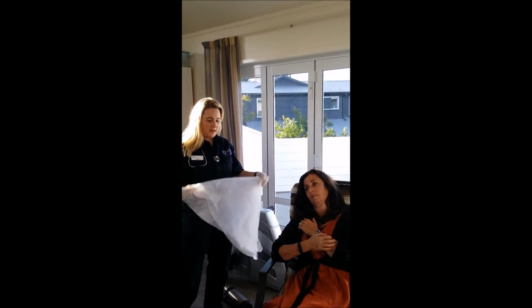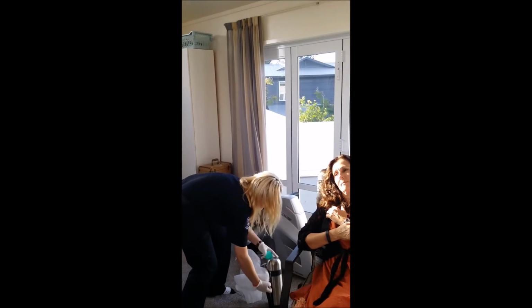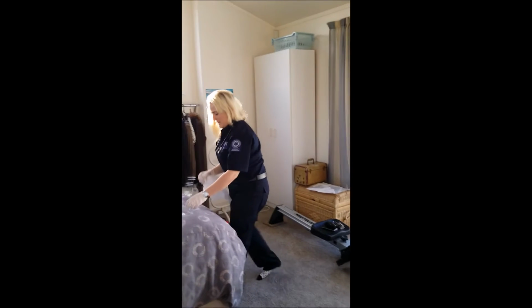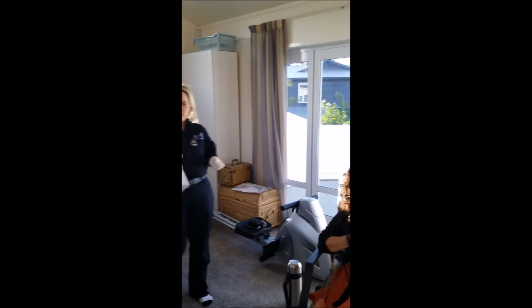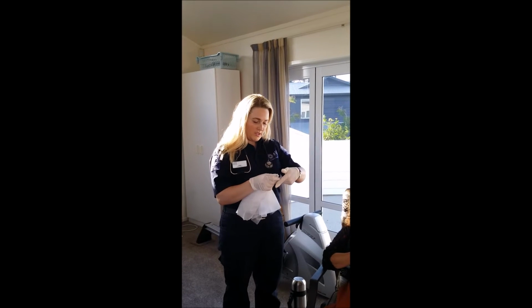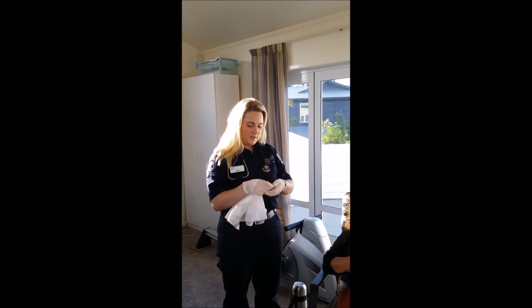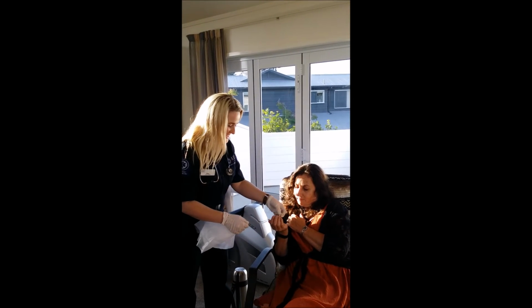So we'll give her some pain relief and I'll put on a sling. Also, are you happy to have paracetamol, ibuprofen and tramadol? Yep. Now I've drug checked these previously with my partner. That's a 50 milligram tramadol, 1 gram of paracetamol and 400 milligrams of ibuprofen. Cool, so I'll just give you those to take. Thanks. Great.